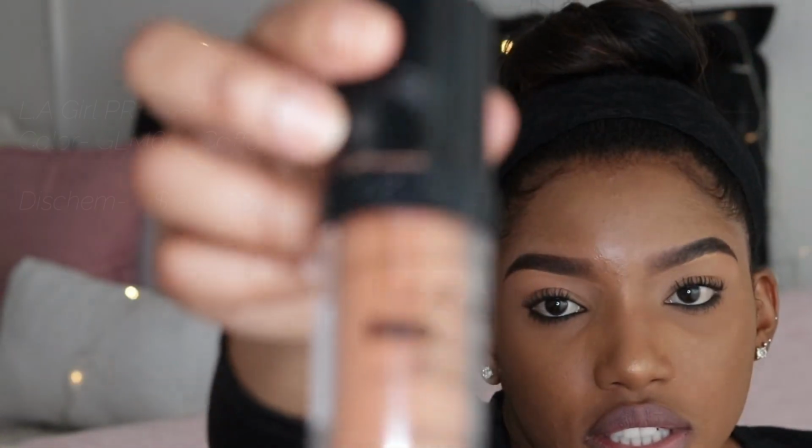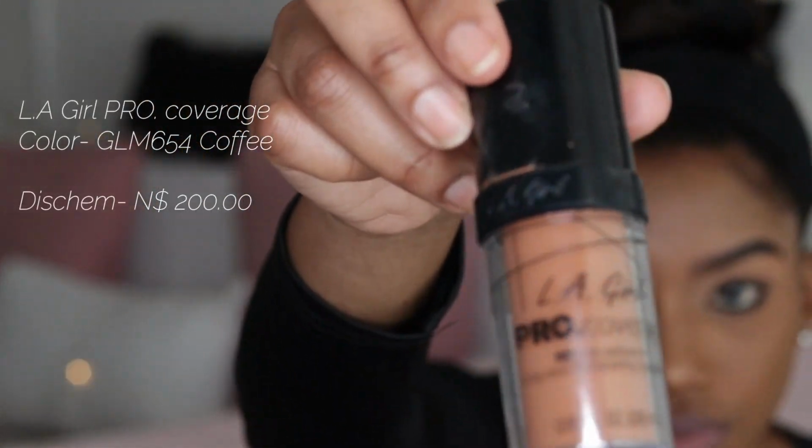Next foundation is the LA Girl Pro Coverage. LA Girl Pro Coverage High Definition Long Wear Illuminating Foundation. So this foundation is good when you want a dewy skin-like finish, so you do not want the matte, and I turn to this foundation when I just want the glow to be on, like when I want to look sun-kissed. This is what I go for.